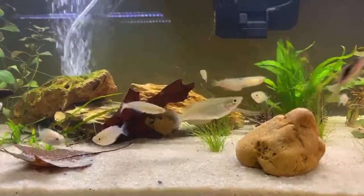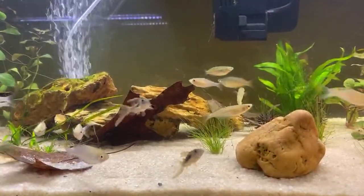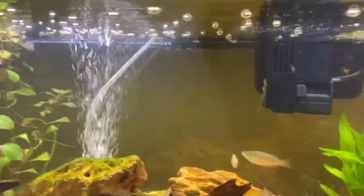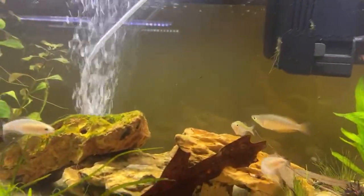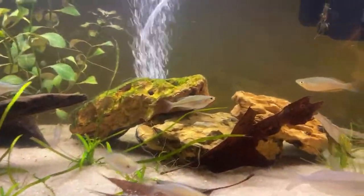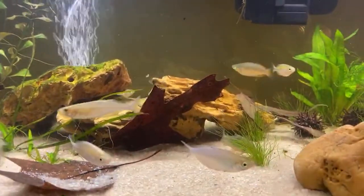Bentley, Dan, you know, saw the white line on the dorsal, but their finage doesn't look like anything other than that. There's the one of them that looks different right there. And so I'm guessing that one's going to turn out to be the boy.